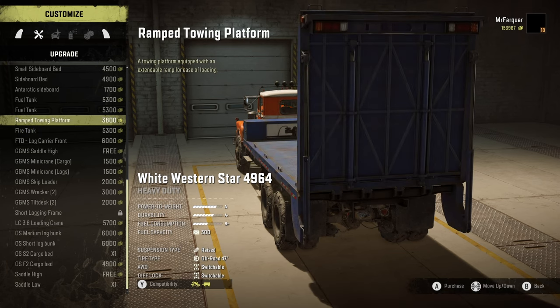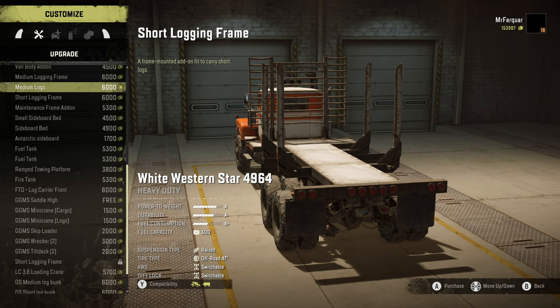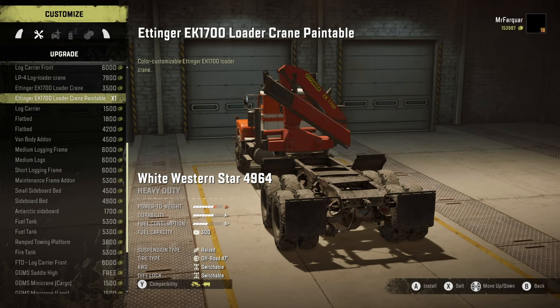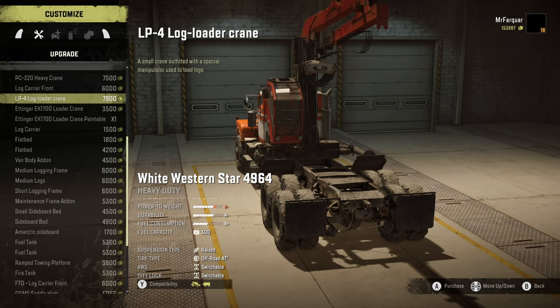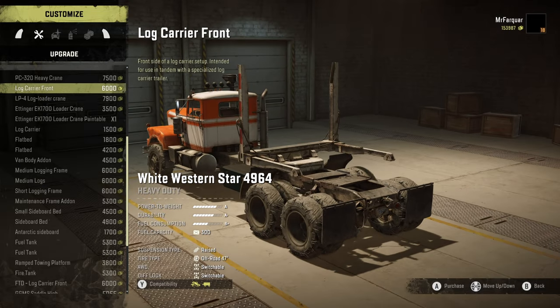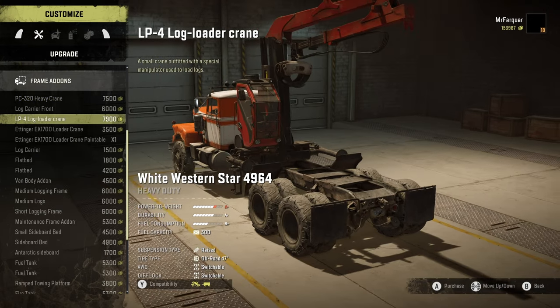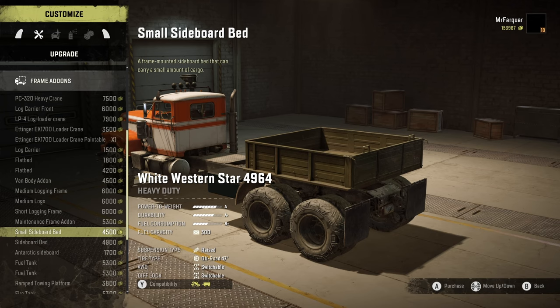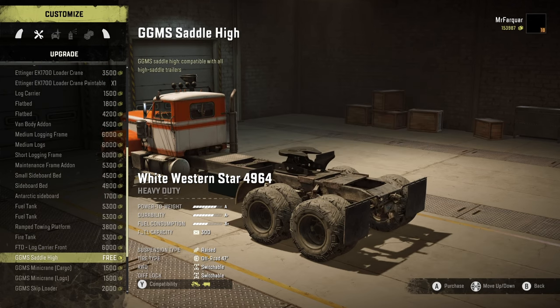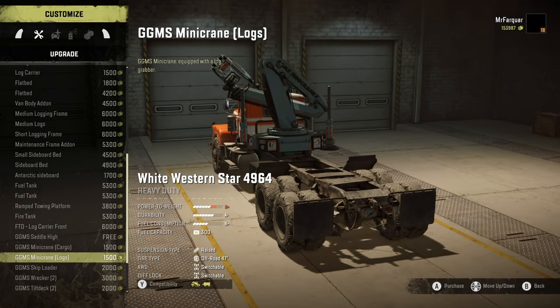What do... that's the log carrier. That is quite a thing, that one though, isn't it? Well, that's expensive. Let's see what we can do with the other one. Oh, so I can't, it's just risky, let's just buy it.